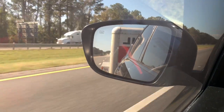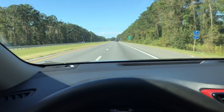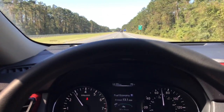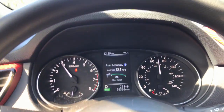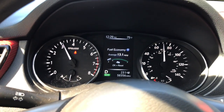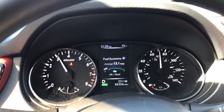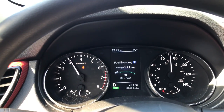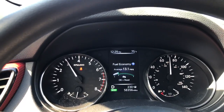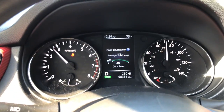We got the 6x12 U-Haul trailer. I'm pulling it with the Rogue. So far it's doing good, but I won't know the gas mileage yet. When I got the U-Haul and brought it back down the interstate, it was like a 2-hour ride. It averaged around 17. I wasn't in eco mode pulling, I was in normal mode.